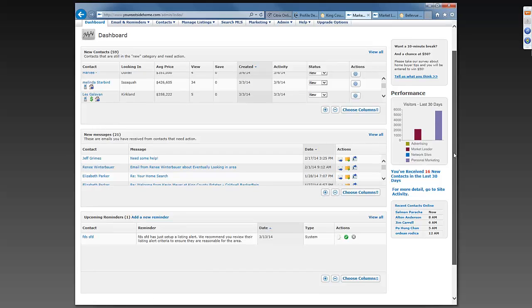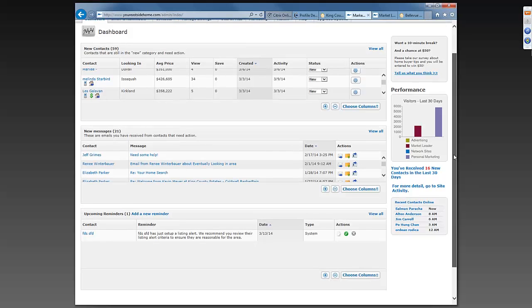Jack, the other thing that's nice too that Kevin has is everyone and anyone that visits Kevin's website, he has this system that tracks and monitors that behavior. So for example, not only did he generate 16 new leads in the last 30 days, but check out who has been on his website. Salmon is on the website right now. Alton was on the website about an hour ago. Jim Carroll was on the website a couple of hours ago. Okay, this is all keeping track of all that traffic.